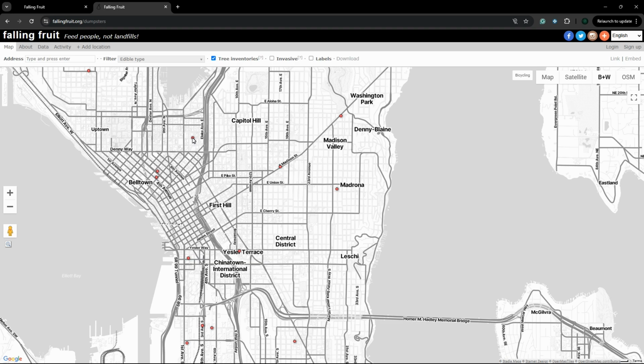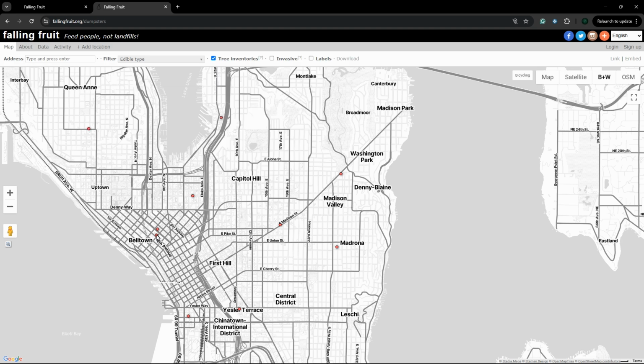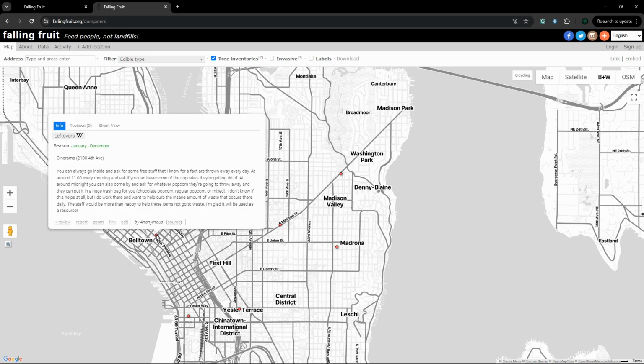What's this? Here's another free market. This is them again. We have produce, packaged deli foods, many of which are organic and some which include meat. All are welcome. There's their website, dates and times and stuff. Let's see what this here is. Here is leftovers. You can always go inside and ask for some free stuff. I don't know what place this was. I didn't see. Maybe Leftovers is the name of the company.